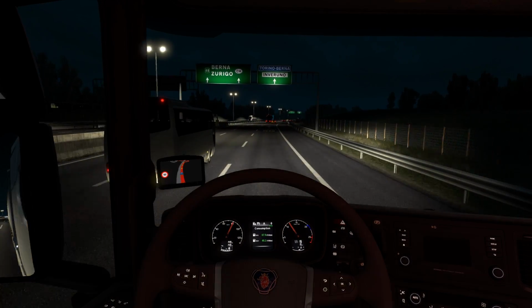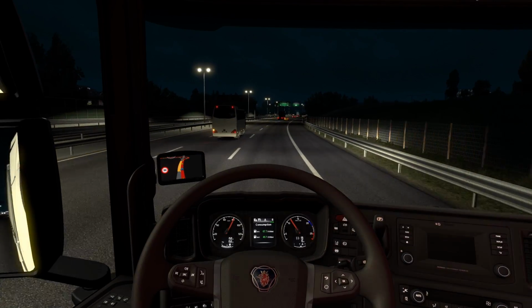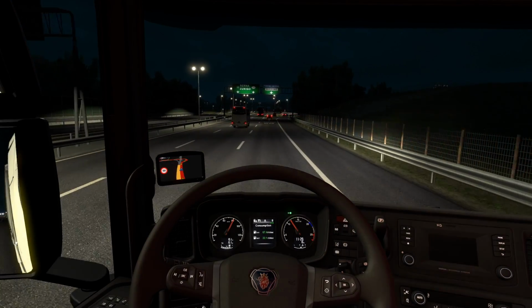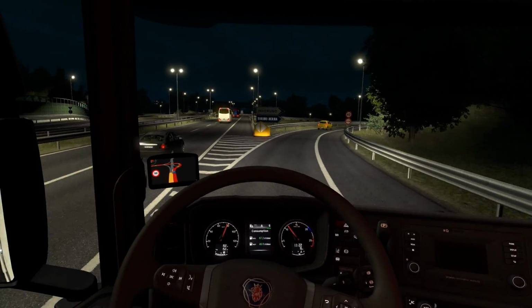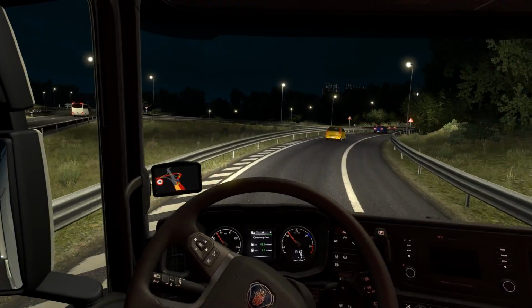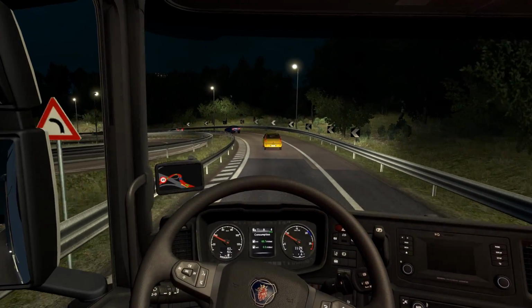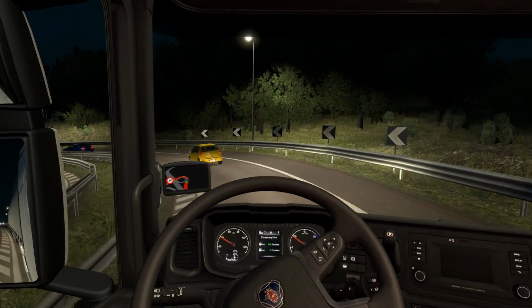So overall, if you haven't driven this truck yet, what have you been doing? Get onto the open beta and get driving, because it's really, really impressive. I mean, you can see this now. We're doing what, 30 litres every 100 mile, and that's what I got it down to earlier on the average. That is just under 30, which is mightily impressive.